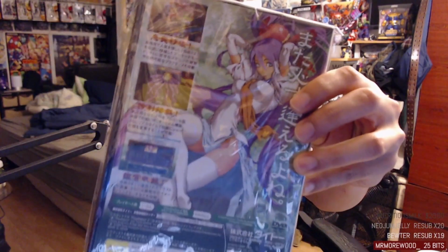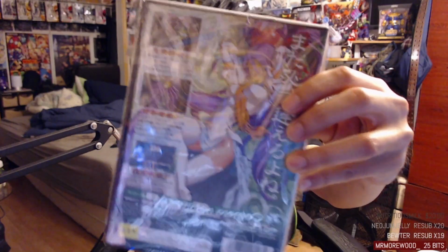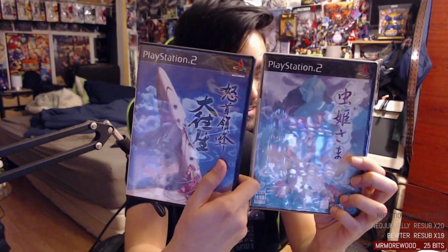I have this on PC already. I don't want to focus. That's alright. I should take this out of the plastic. But yeah. Two games with such sick artwork. I have both of these games on main, and they run pretty well, pretty smoothly. Let me get my other stuff.